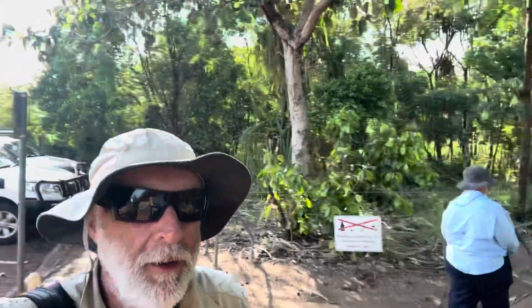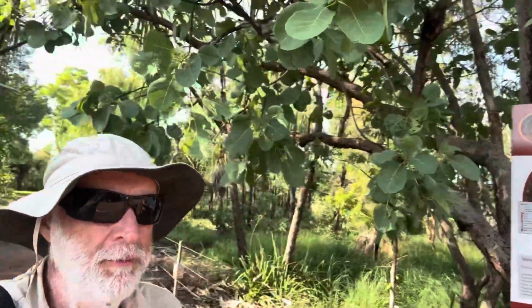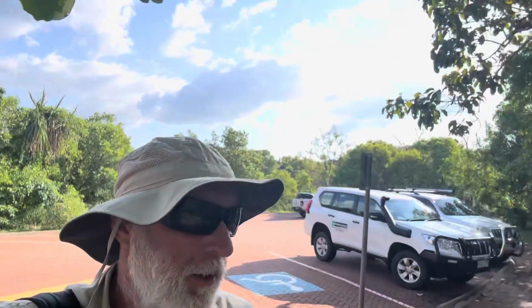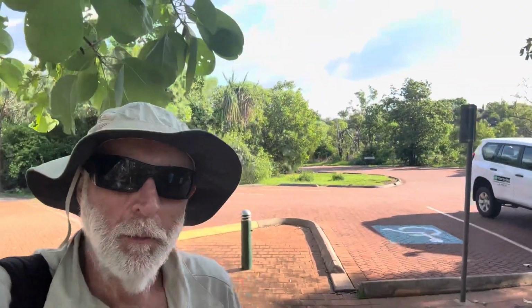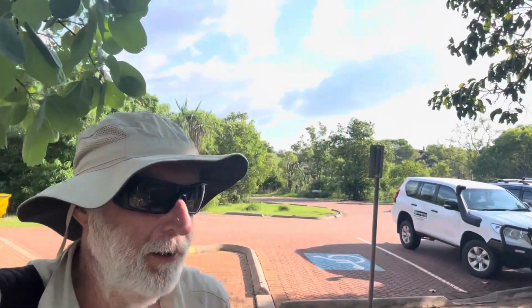Okay, so I'm up at Ubirr in Kakadu for the second time in about 5 months. It's December. It's actually New Year's Eve. The place is heaving. There's 3 cars, including mine, in the car park.